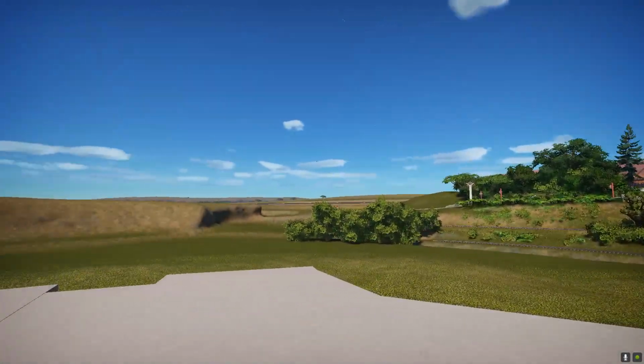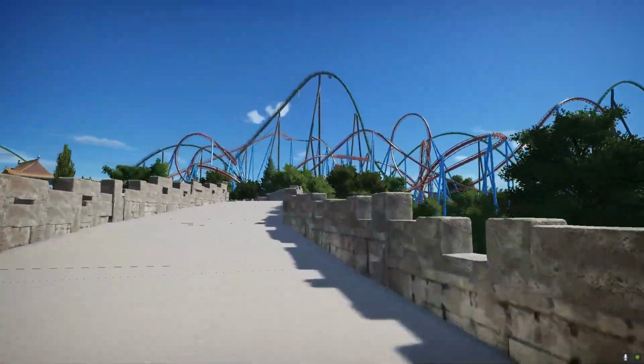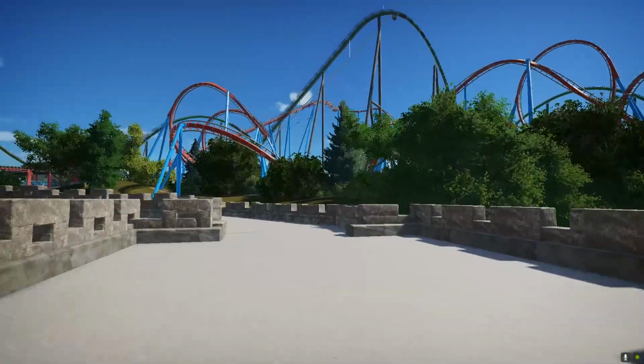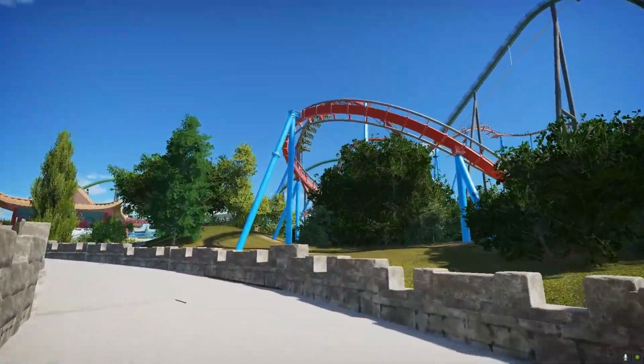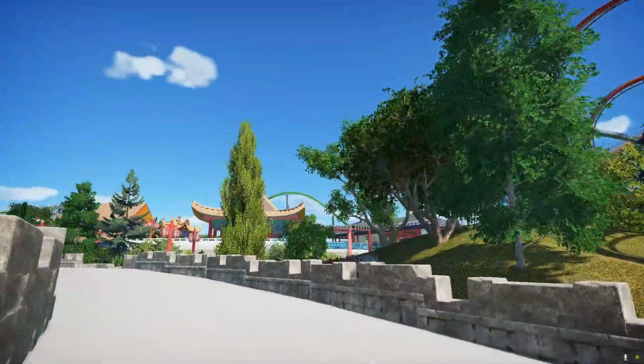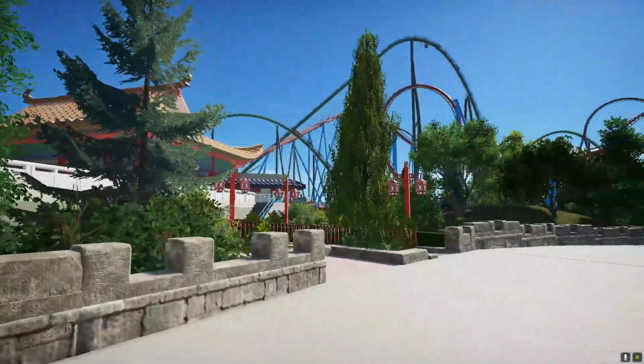But is that everything? I think that's the first time we've done a full-on circle of the park, really. We're going back up this path of the Great Wall of China, which will take us up towards here, where we've just been. So I think we'll end it on some cinematic shots of the coasters, just so you can get a feel for the ambience of when you walk around the park.